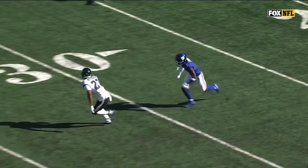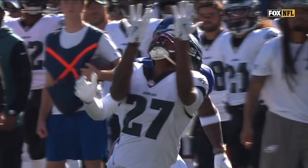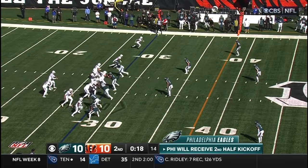I'm not totally sure if these guys are on the same page. He started to slow down right there and then didn't totally expect that football out of the break based on the coverage. Even when you're an elite receiver like this, you've got to start to learn quickly in this league.